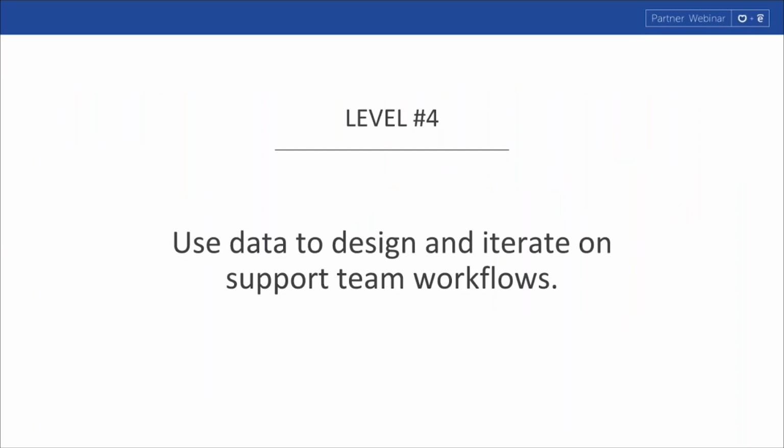So we've talked a lot about now having this information for your agents to provide a better customer experience. But now that you're actually providing a good customer experience, how do you design a workflow using data in order to make sure that it gets more and more efficient as you go? How do you iterate and improve this workflow as you go?